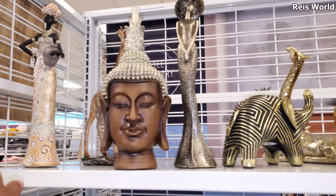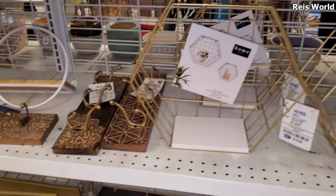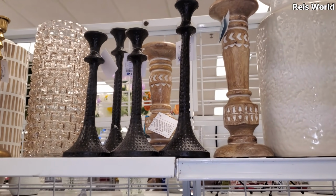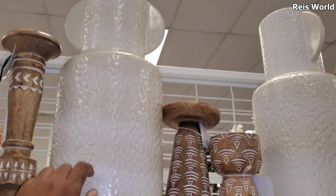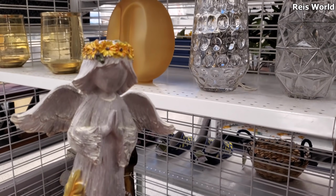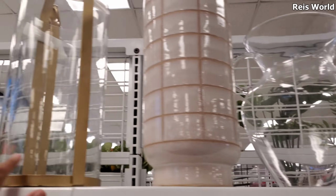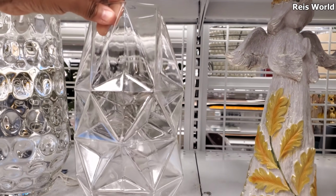I want to say these are new up here on top. These are $8 for your wall and a little shelf. And these tiny candlesticks. Some of these are $8. This one's really different. And more angels, maybe geared toward fall, maybe somewhere in your garden for $9. And on top there's quite a bit. These are nice as well. I like the shape of this one.